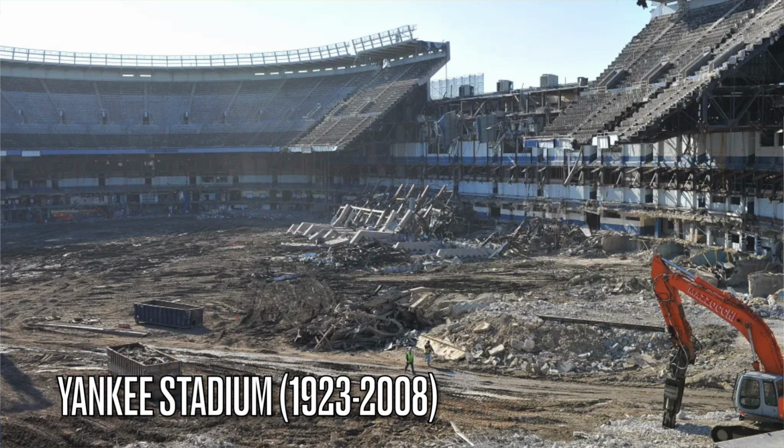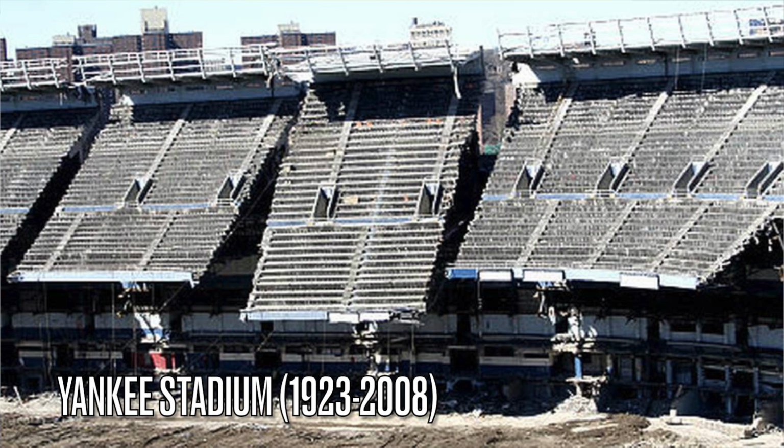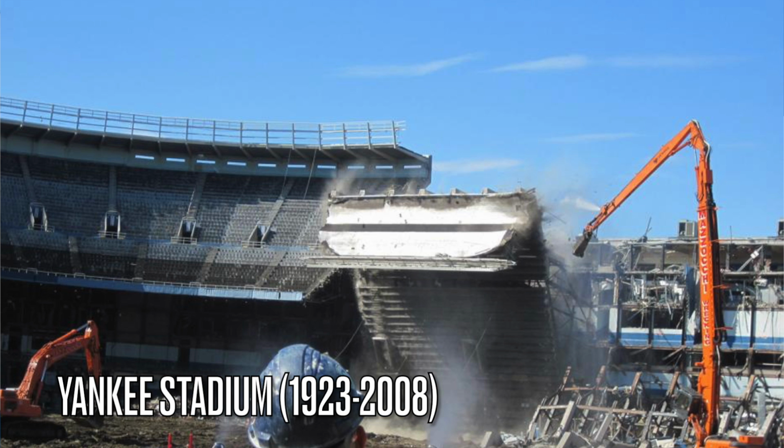I know people are going to look back on it with rose tinted glasses. They're going to say it was legendary. The new one is too corporate. It looks like a mall. I think they actually did a good job on the new Yankee Stadium that opened like, what was it, 13, 14 years ago now, back in 2009. They did a good job on it.